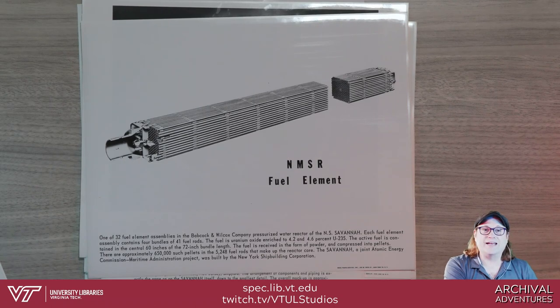The fuel is uranium oxide enriched to 4.2 and 4.6% U-235. The active fuel is contained in the central 60 inches of the 72-inch bundle length. The fuel is received in the form of powder and compressed into pellets. There are approximately 650,000 such pellets in the 5,248 fuel rods that make up the reactor core. That is a lot.